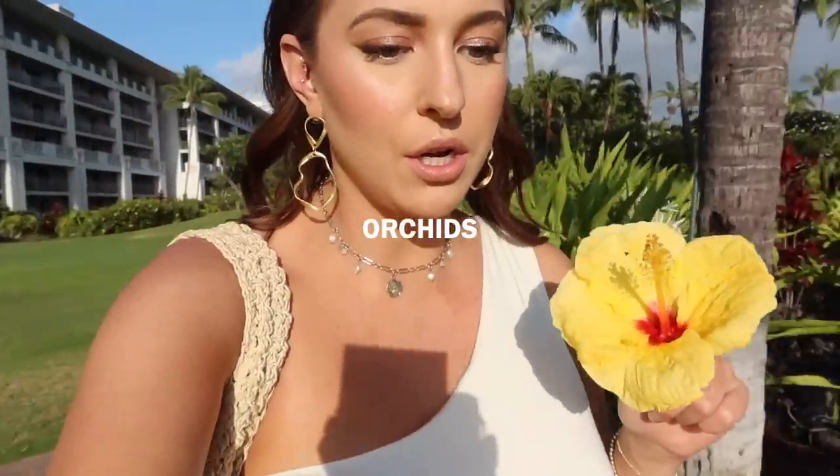And just like that, it is our last night in Hawaii. We are doing a nice group dinner together, and it's going to be a beautiful evening and sunset. There are beautiful, what are these called? It doesn't matter. Beautiful flowers like this all over the property.